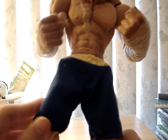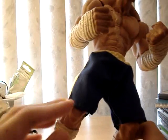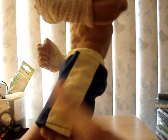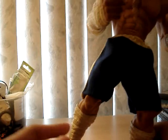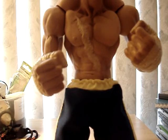The shorts that Sagat is wearing are a separate type of soft fabric, and of course you have the bandages wrapped around his legs and his arms, similar to a Muay Thai fighter. That's who Sagat is.